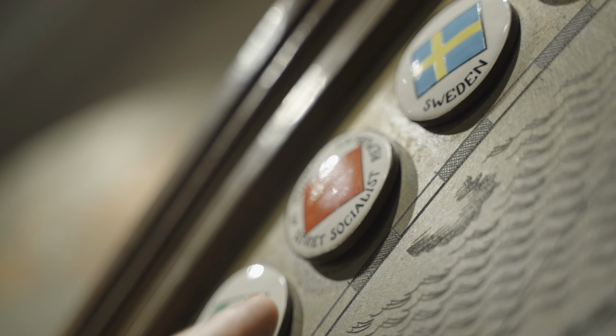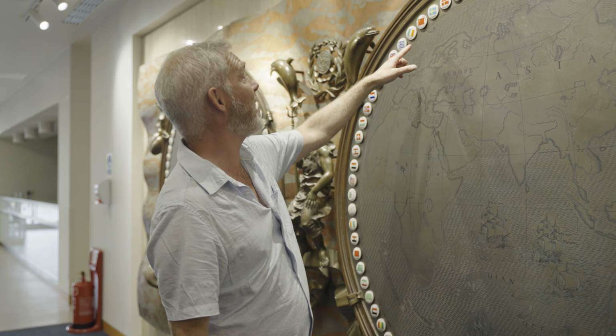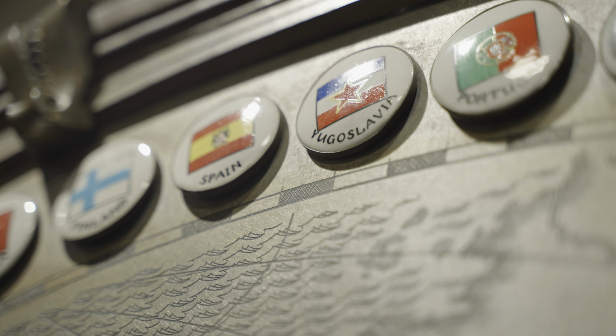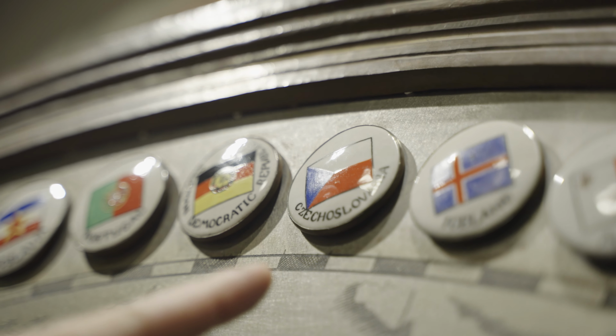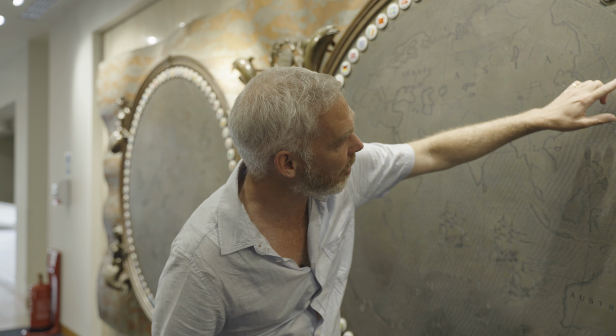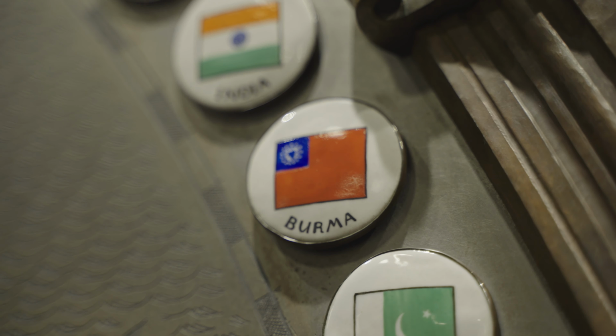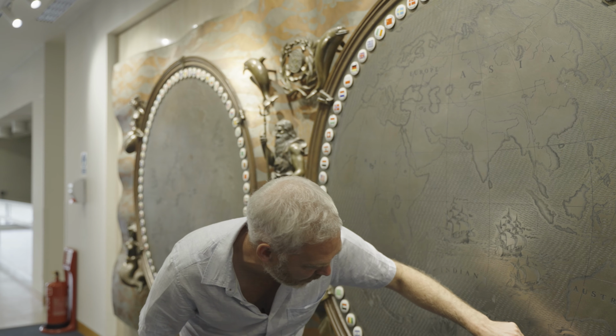The USSR, which donated this work of art, is split into 15 different states. Yugoslavia, that's become Croatia, Serbia, Bosnia and Herzegovina, Montenegro. Czechoslovakia has broken up into the Czech Republic, or Czechia, and Slovakia. Now, if we follow it down, Burma has become Myanmar. Oh yes, Democratic Kampuchea has become Cambodia. All the way down to Hong Kong.